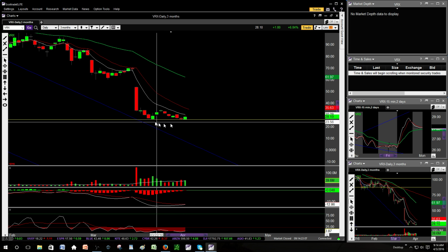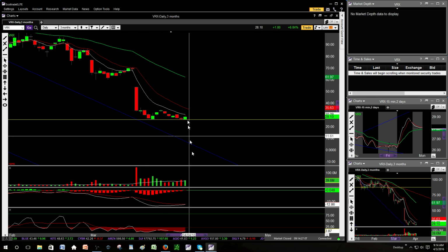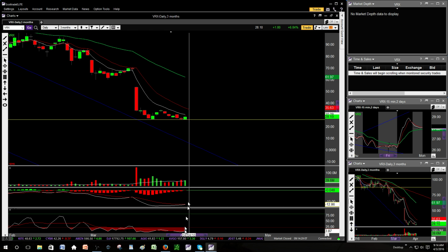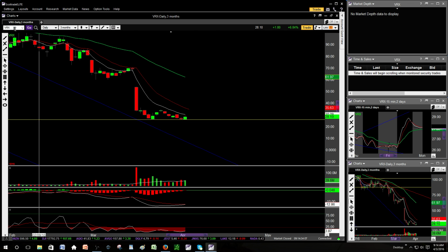But I think a bullish engulfing on a double bottom bounce, MACD's curling up, stochastics curling up, nice little volume came in there. Why not take a chance? And if it moves up, you get 35 bucks out of it.